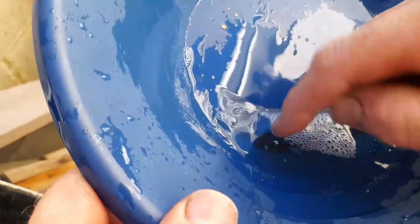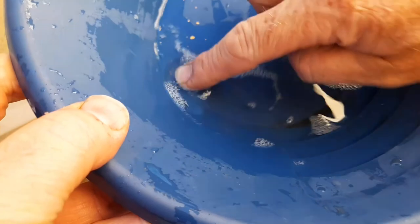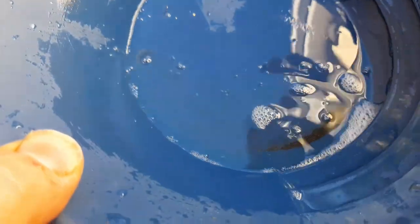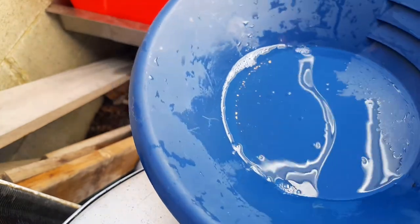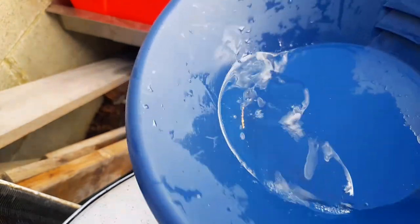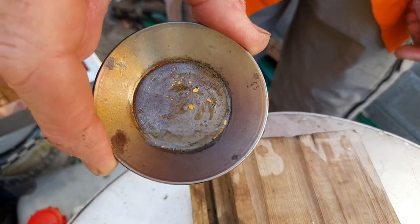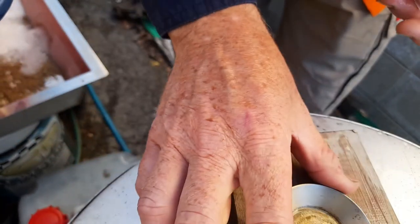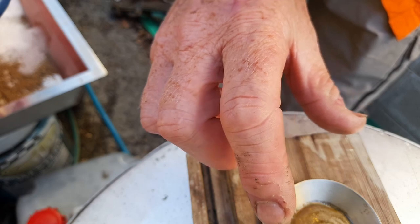Takes an age. Not bad for 2 buckets. I think I'll be pushing to get any sort of weight, but we'll still weigh it up just to see. Dry that out. And give you my tally. Hopefully it'll be like 0.0001 at least.